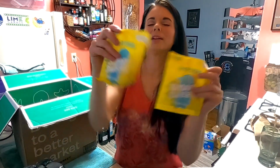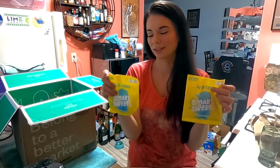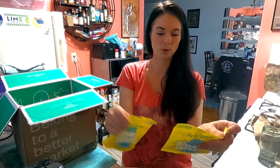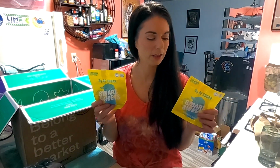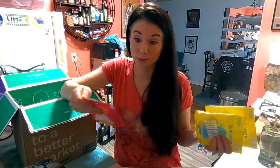Smart Sweets. I always throw these in. If you've watched any of my other Thrive unboxings, you've probably seen these before. These are not the best ingredients, but they're definitely not the worst. They're far better than gummy bears. Every once in a while, I like to have something that I probably shouldn't have, and when I do, I like to make sure it's as good as it can be.